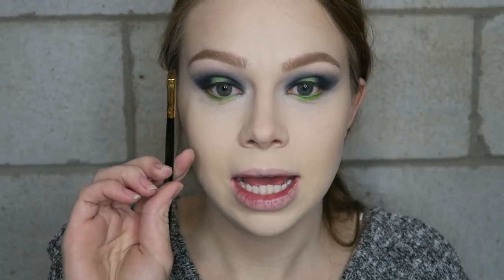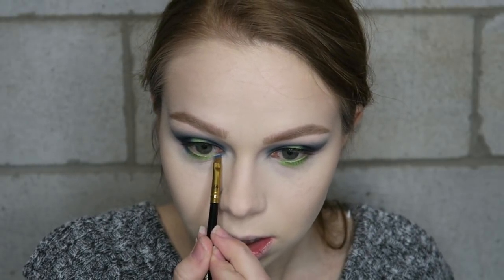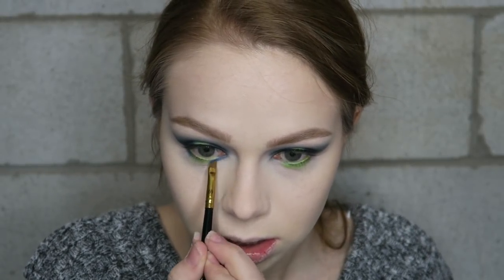I'm just gonna go in with a tiny little eyeliner brush, and I'm just gonna kind of fill in the sides and go in with the darker shades. I guess I'll go in with the dark blue first. Just kind of bring that down along inner and outer. Okay, I'm just gonna go in with a little bit of black.